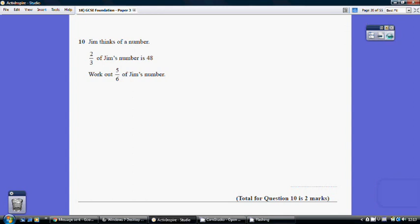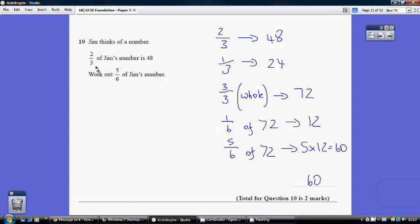Question 10. So Jim thinks of a number. 2/3 of Jim's number is 48. So work out 5/6 of Jim's number. Right, now this, you've got to really concentrate for this. So 2/3 of our number is 48. So what would be 1/3 of our number?